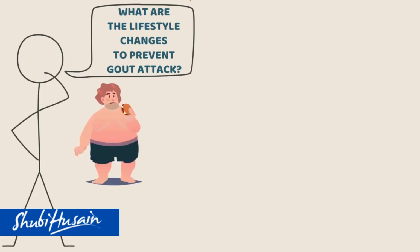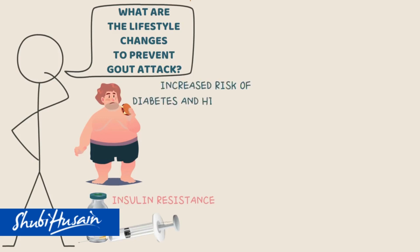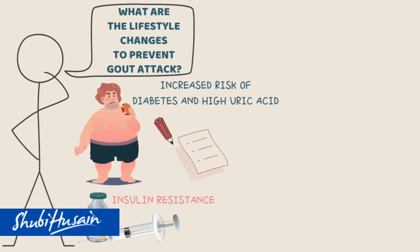This is because excess weight can make you more resistant to insulin, leading to insulin resistance. In these cases, the body cannot use insulin properly to remove sugars from the blood. This not only increases your risk of diabetes, but insulin resistance also promotes high uric acid levels. Research shows that losing weight can help reduce insulin resistance and lower uric acid levels.